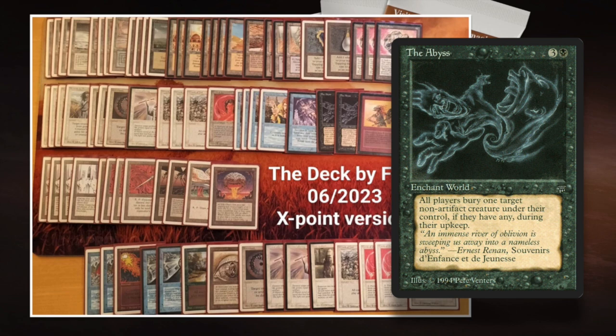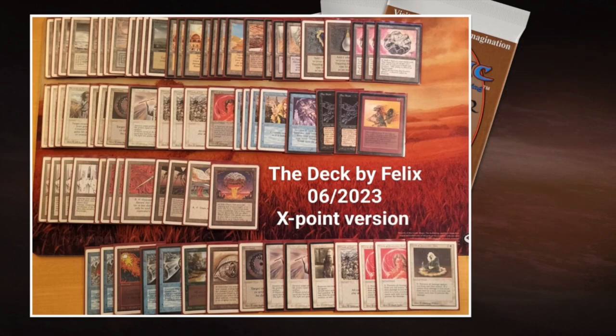So The Abyss is a world enchantment from Legends that reads, at the beginning of each player's upkeep, destroy target non-artifact creature that player controls of their choice, and it cannot be regenerated. And I think that card could be a huge problem for his opponent today, David, because David is not playing with white, so it's going to be really difficult for him to get rid of enchantments. He doesn't have access to Disenchant. Also, he's not playing Tranquility in his sideboard, so that's going to be tough for him.